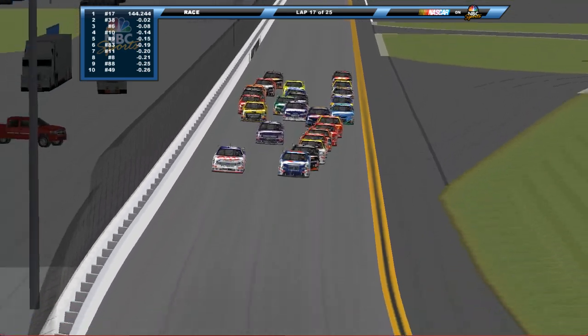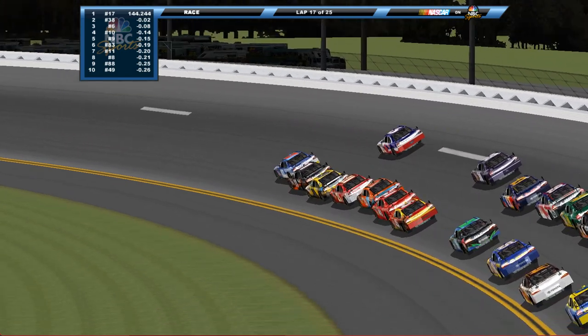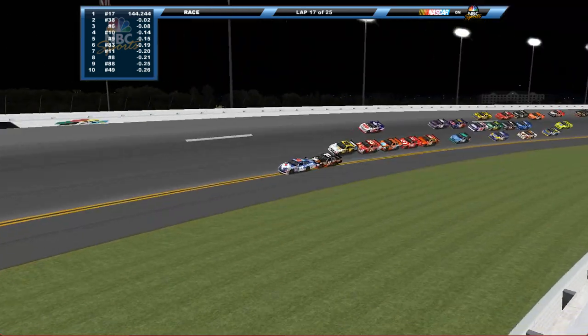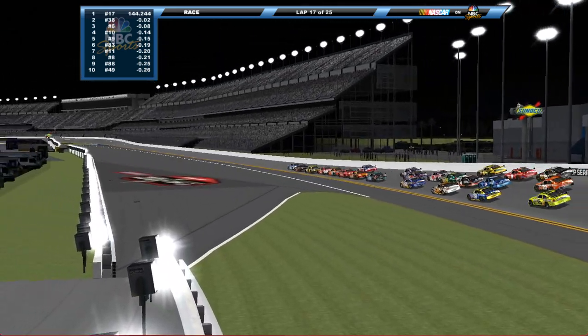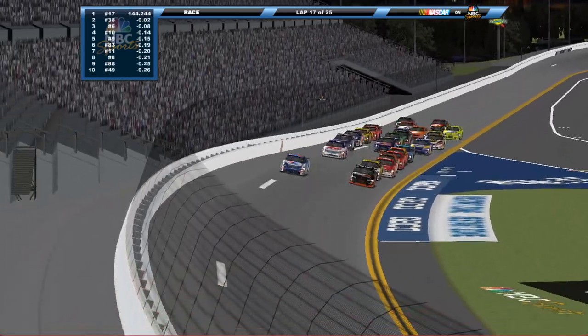With a run down the back straightaway. Push from Denny Hamlin. Patrick Carpentier back to the front, retaking the lead here from Daytona in contact with Hamlin. They're both going to save it yet again. Carpentier just opened the door though. I don't think he liked that.